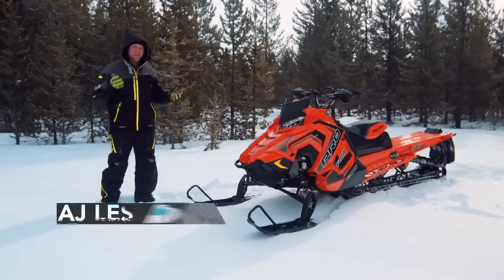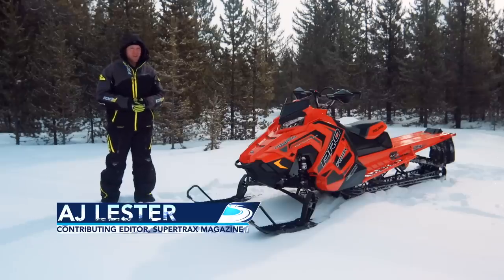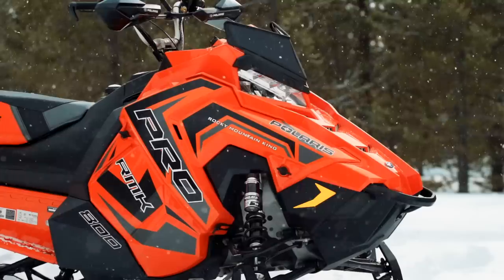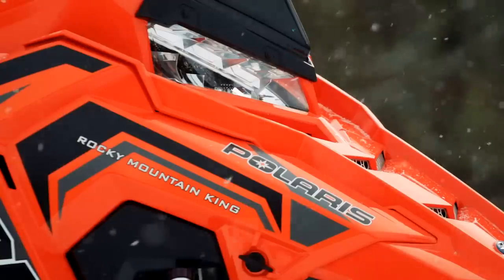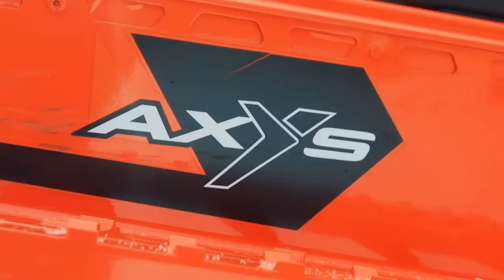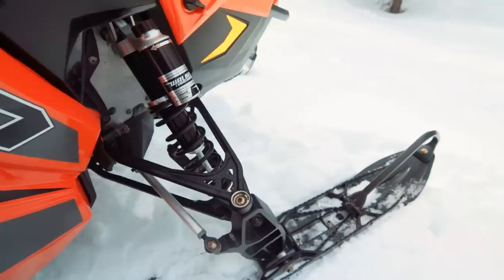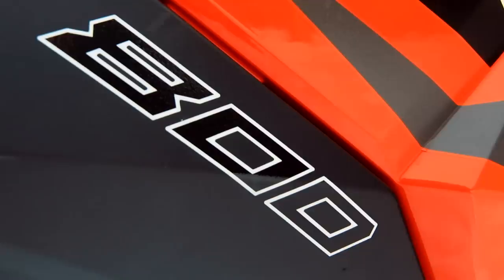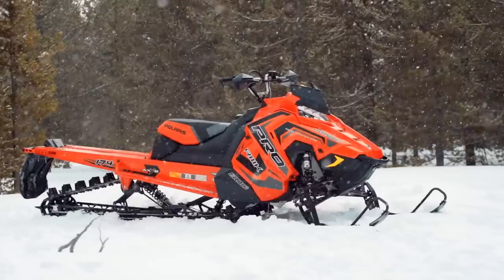For 2018, not a lot has changed with the 174. In fact, it's pretty much just graphics and coloration. But the coloration of this sled sure will turn a lot of heads. The orange and black is really nice. Polaris has stepped out into a leading position when it comes to paint and graphics, and this sled I'm testing today is a SnowTrax Select version with the 3-inch track. It features orange panels, orange tunnel, and black rails and spindles, and may quite possibly be my favorite coloration of all time when it comes to Polaris snowmobiles. It's not a good-looking sled, it is a great-looking sled.